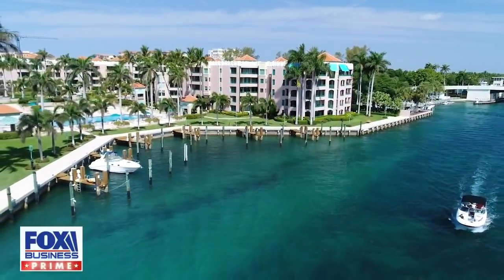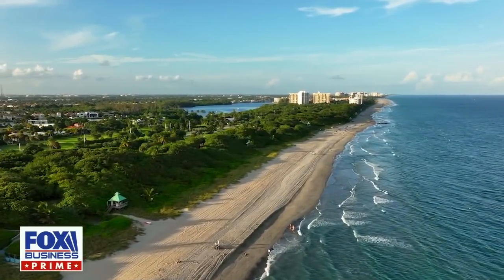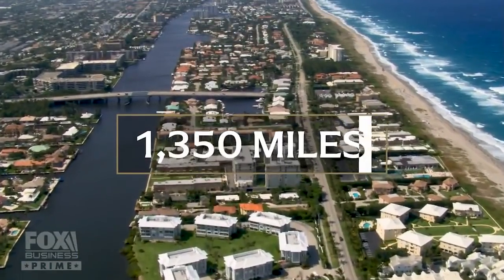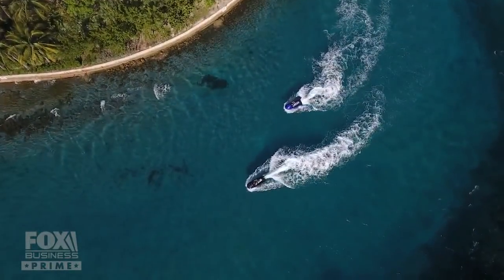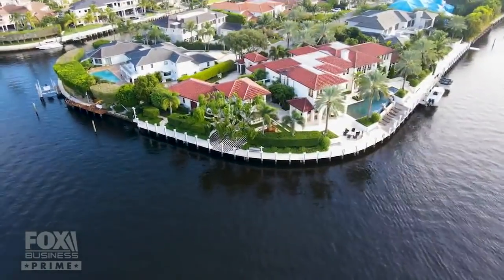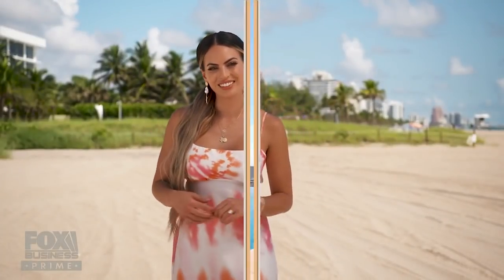Known for its resorts, a famous space center, and endless miles of beaches, 1,350 miles of coastline to be precise, Florida has become a millionaire's playground. Vibrant culture, perfect weather, and a reputation that I don't have to tell you about. There are so many reasons why the wealthy come here.